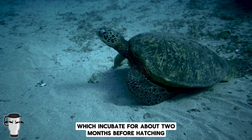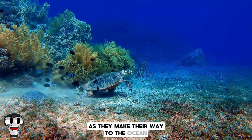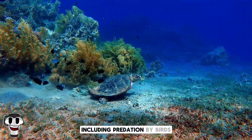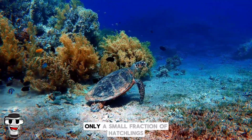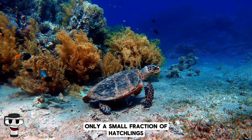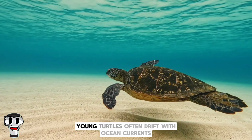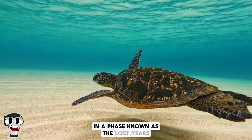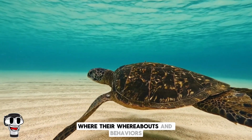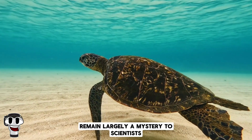Hatchlings face numerous threats as they make their way to the ocean, including predation by birds, crabs, and other animals. Only a small fraction of hatchlings survive to adulthood. Once in the ocean, young turtles often drift with ocean currents in a phase known as the lost years, where their whereabouts and behaviors remain largely a mystery to scientists.